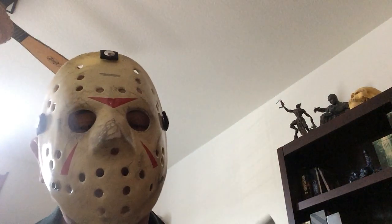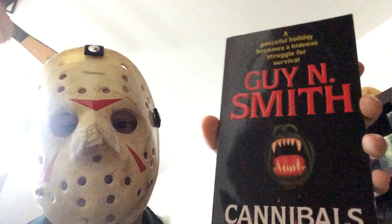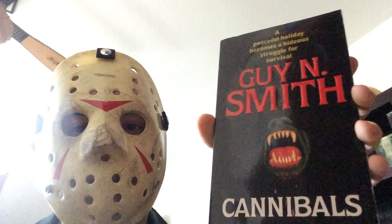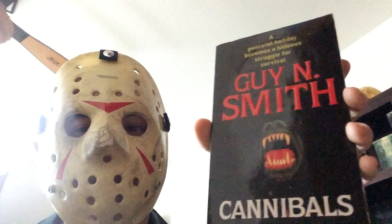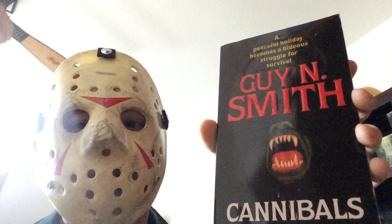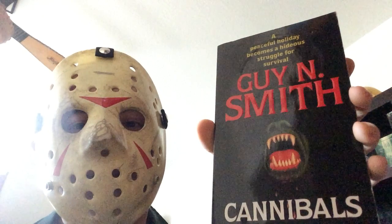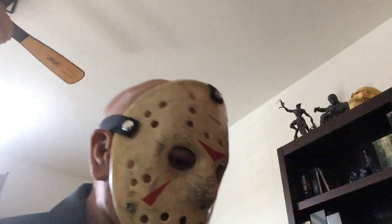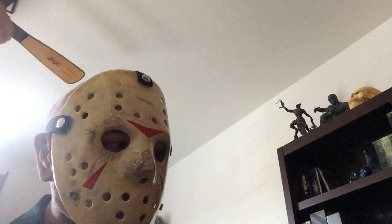This is called Cannibals. This is my favorite novel of Guy N. Smith. It's basically about people who go on vacation in some small English village in the middle of nowhere, and it turns out there are cannibals living in the mountains, and they're really deformed and stuff like that. This one's really good. I like that one a lot. I had a blast reading through it.